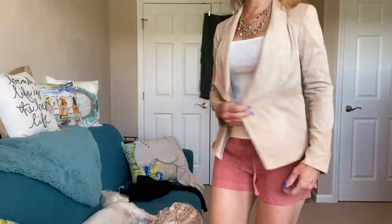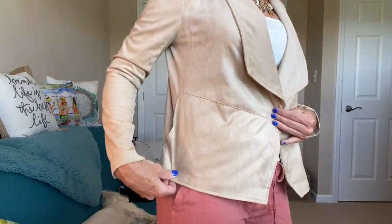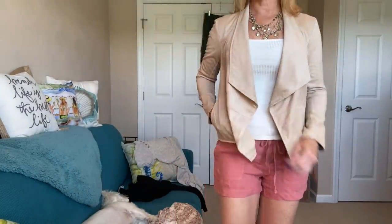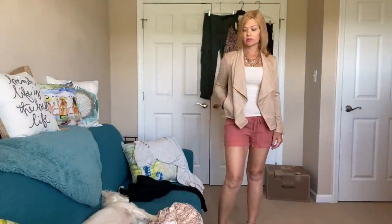I think there are some nice picks in here. Here's what it looks like close up, so you can see this suede feel. Then it does have the pockets. Very cute.